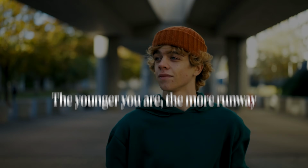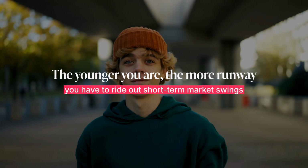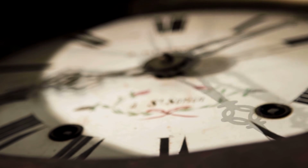The logic behind it is straightforward for long-term goals. The younger you are, the more runway you have to ride out short-term market swings. So you can afford to take on more risk in pursuit of stronger growth over time. Now, as retirement approaches and your timeline shortens, you gradually shift towards steadier, lower risk assets.